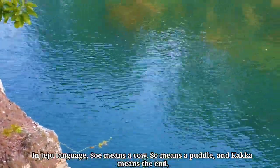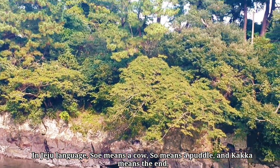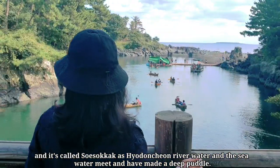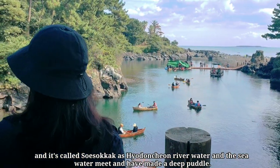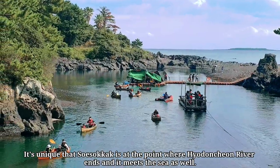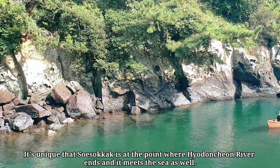In Jeju language, sue means a cow, so means a puddle, and gak means the end. And it's called Soesokkak as Hyodongchung River water and the seawater meet and have made a deep puddle. It's unique that Soesokkak is at the point where Hyodongchung River ends and it meets the sea as well.